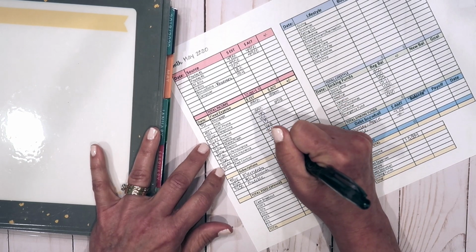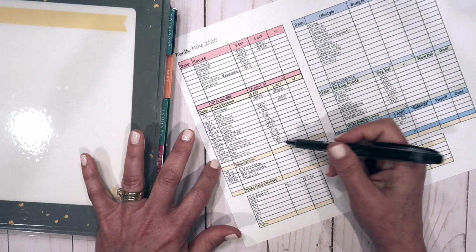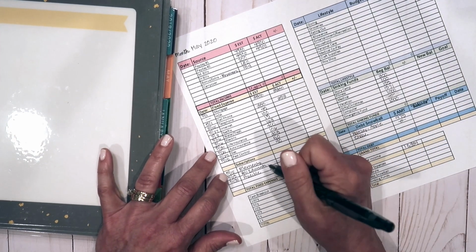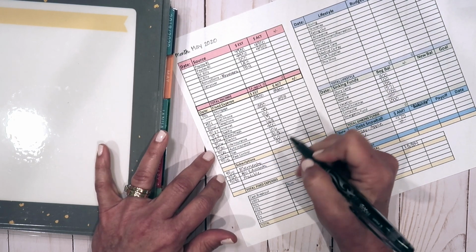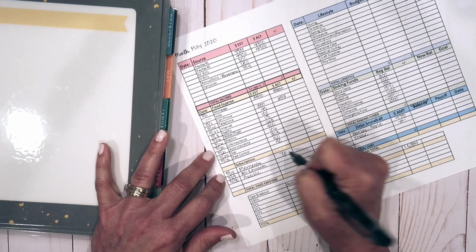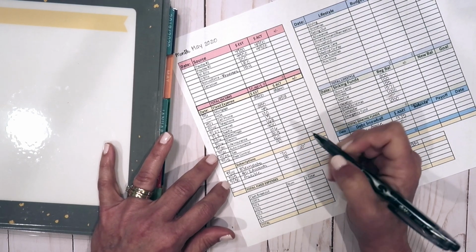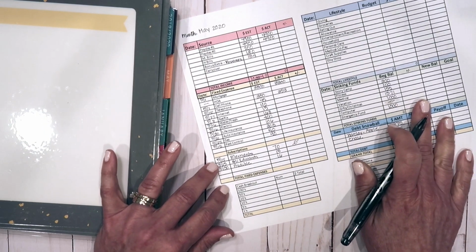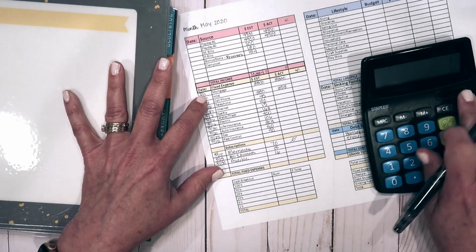Pest control, we will have service this month. I think they're going to be doing service this month. It's scheduled, and that's $90. So elements, as I said earlier, they're not going to charge this month, and that's normally $70. So I'm going to write $70 because that's what it is, but my actual will be $0. Allie Edwards is 15, and Audible is 16. So let me just add this up.